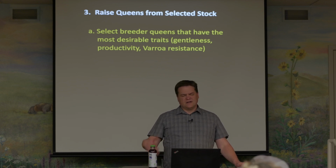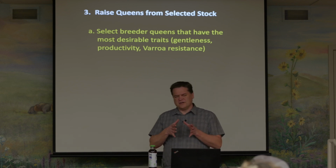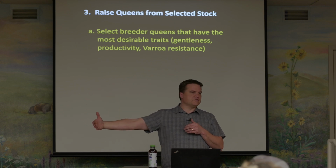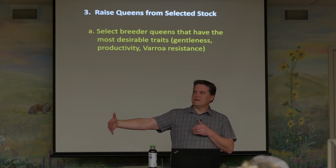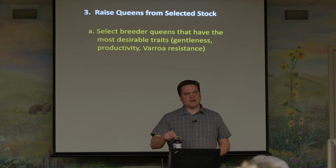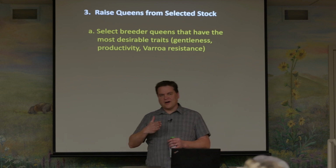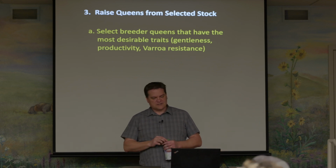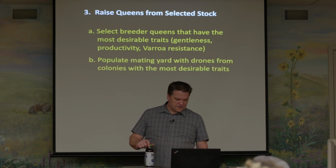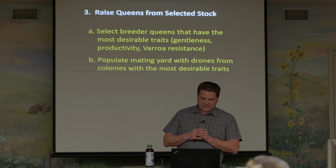They start being built in a nuc in July or June. Year 1, year 2, they're a production colony. If in year 3 they're still around, they haven't swarmed, and I haven't needed to treat them, that's who I use to raise my next generation of queens. And I'm just in that cycle, trying to move the bar as much as I can toward mite-resistant bees. And then of course, I'm also populating my mating yard with drones from colonies that share those traits.